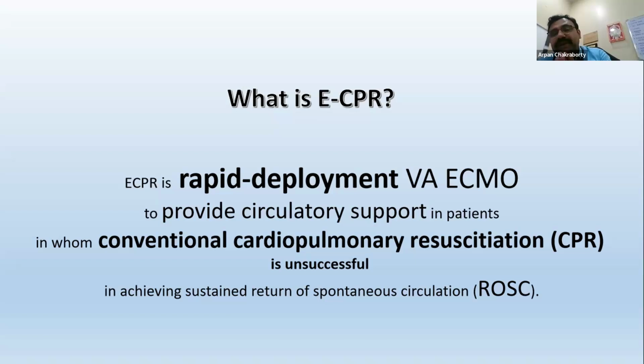So this is the way when you are doing ECMO while CPR is ongoing. That is the idea of ECPR. When conventional CPR has failed and the patient has not been able to get a sustained ROSC, that's where the ECPR works.